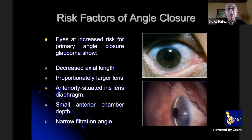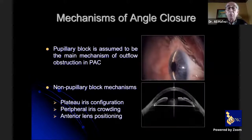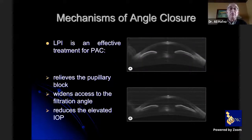The iris lens diaphragm is anteriorly situated, giving us a small anterior chamber depth and resulting in a narrow filtration angle. Pupillary block has been demonstrated time and again as the main mechanism of outflow obstruction in angle closure. But we now know that there are other non-pupillary block mechanisms that can play a major role: plateau iris configuration, peripheral iris crowding, as well as anterior lens positioning, what we tend to call a high lens vault. So for years and years, we've been doing laser peripheral iridotomy to relieve the pupillary block, widen the angle, and bring down the pressure.